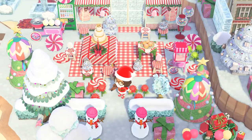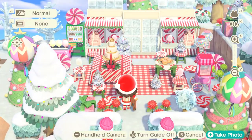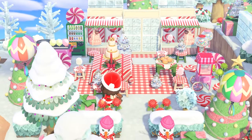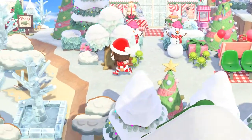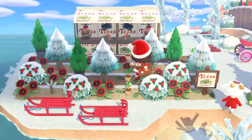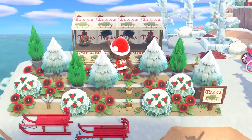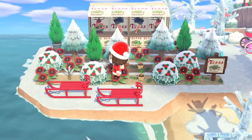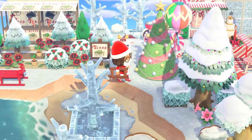Definitely a snacking area, like a lot of sweets. Very fun. There's cakes. And here's trees. I like this. I remember doing a speed build for a tree farm. I like the axes right here. And I like how they put red flowers too, not just the Christmas trees.